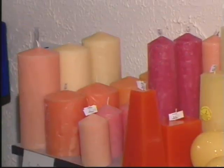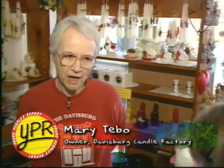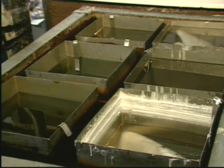Each style takes a slightly different process, but they all start out the same. The candle wax is hard. It's a slab. It comes in about 16 pounds, and then we put it into a vat that melts it down, and it turns to liquid, and then we can pour the liquid.